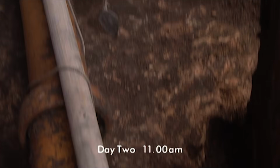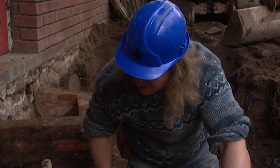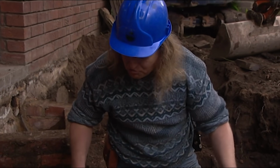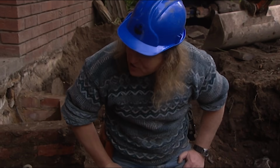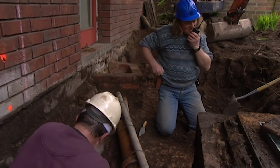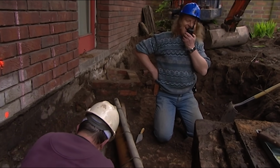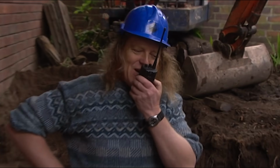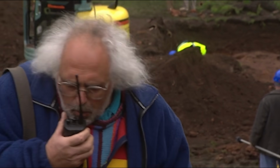I mean, this is a solid piece of masonry. It's not just a raft of mortar or anything like that, is it? No. And it's horizontal, so I don't think it's another piece of collapsed masonry. I think we might actually have got it. I think we really have. Wait till Mick hears about this. Phil to Mick Aston. Listening, Phil. I reckon if you can get yourself up here, you'll get a wonderful sight. I think we've got the pillar. OK, I'm on my way.